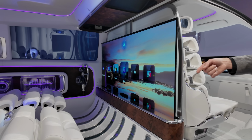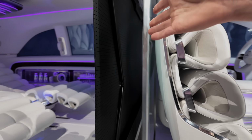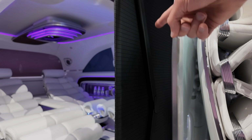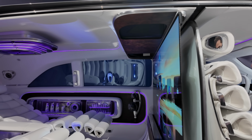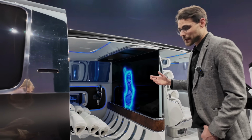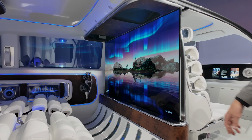It's also interesting when you look at it from behind here. Here, these individual elements. There you can see that they can also bend when they're hidden. And then this part here puts it actually upright. And now you have the full scale for movies or also for gaming, of course. So whatever you want to do while being stuck in traffic.